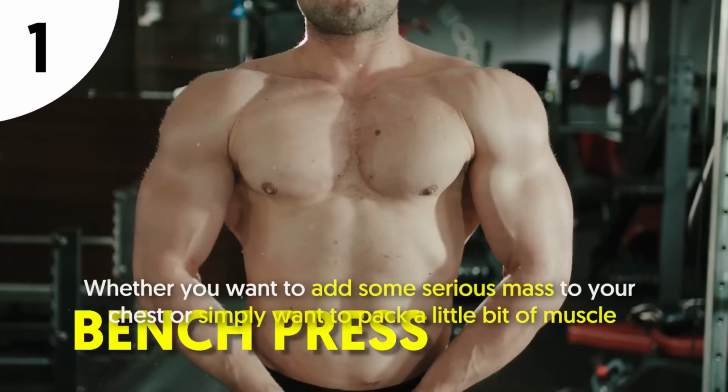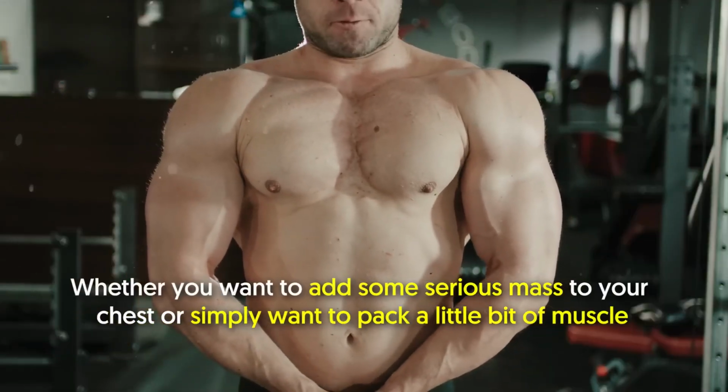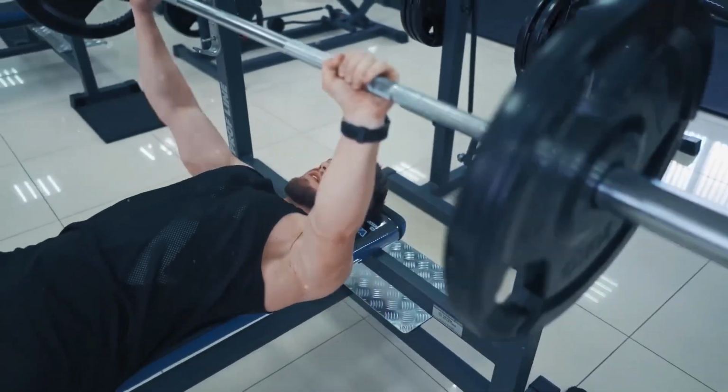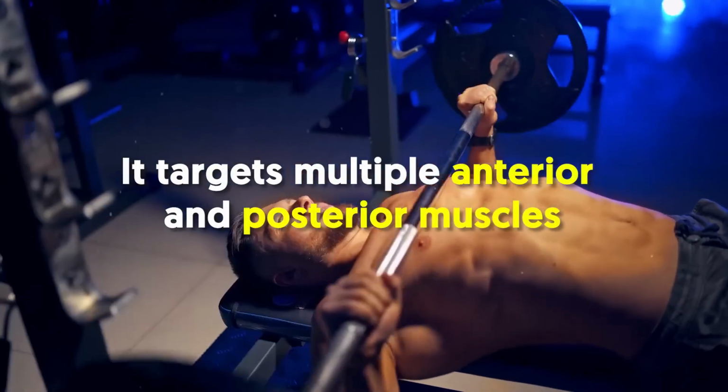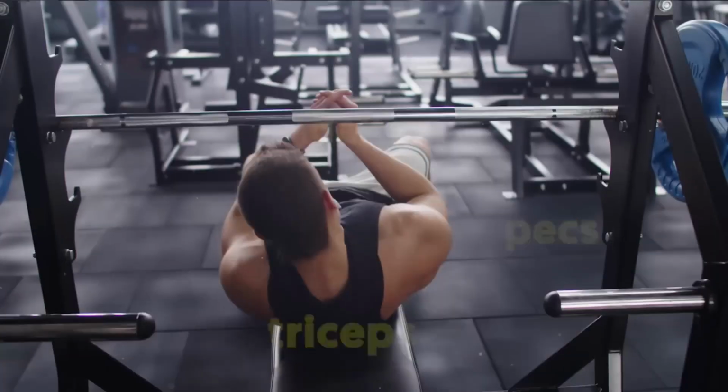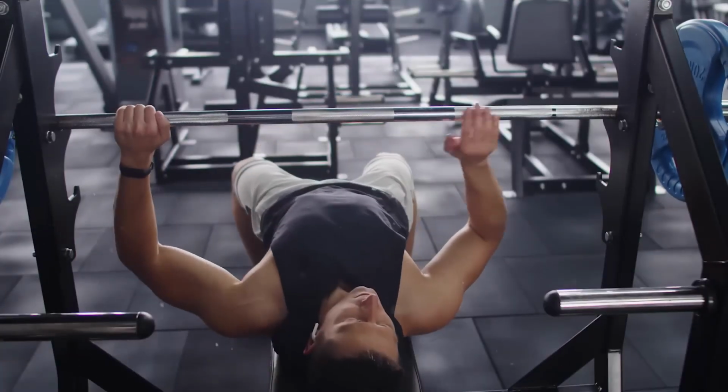Number 1. Bench press. Whether you want to add some serious mass to your chest or simply want to pack a little bit of muscle, you'd never go wrong with the bench press exercise. It targets multiple anterior and posterior muscles: pecs, triceps, and delts. Here are some of the best bench press variations you can do.